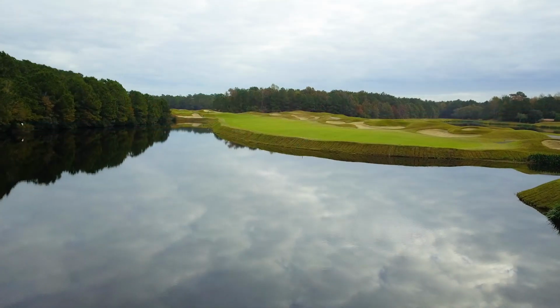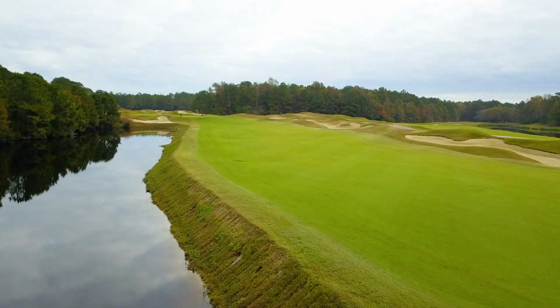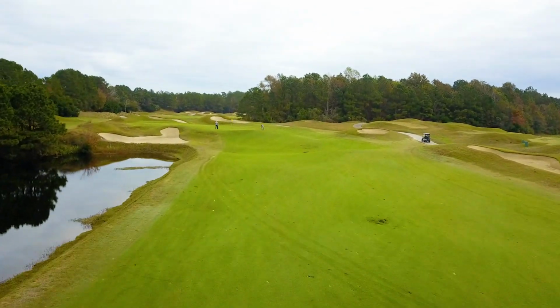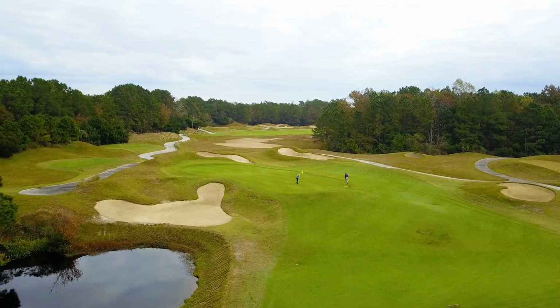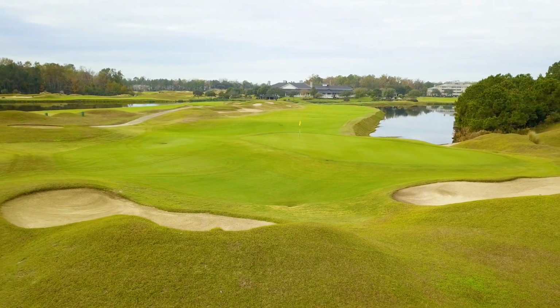I'm going to go with number 10 on the Dye course. Similar to the Love course, it's a drivable par 4. It falls in there at about 310, 315, so the longer hitters can get there. If you get just short of the green, you've got a downhill lie with a little short half flip sand wedge, which is a difficult shot, and water the entire left side of the fairway. So it's a lot of fun.